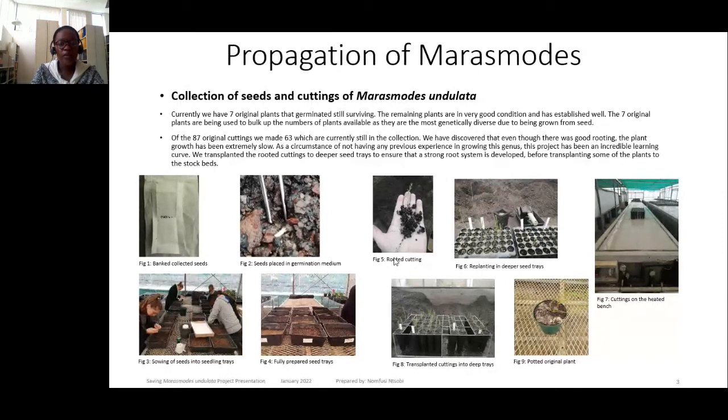And the second method was cuttings, and currently our collection remains with 63 of the 87 original cuttings, even though there was good rooting, this species' growth has been a learning curve. This is due to not having previously recorded experience in growing this genus, and that played a huge factor.